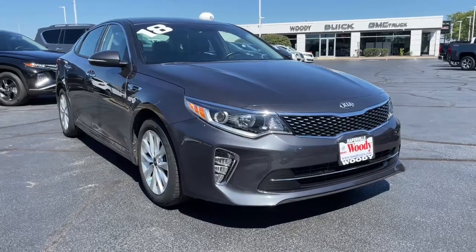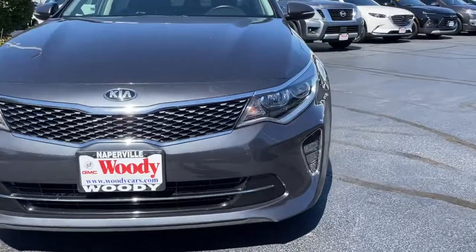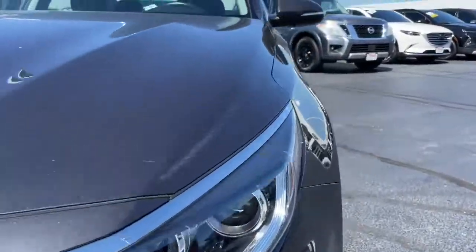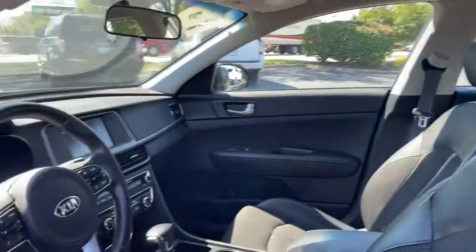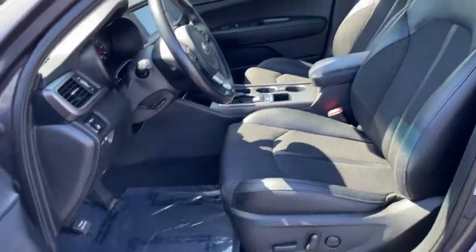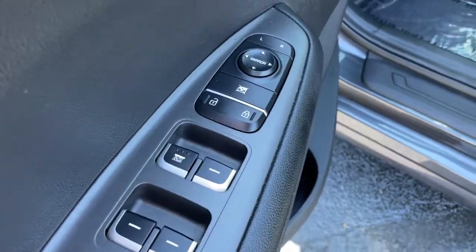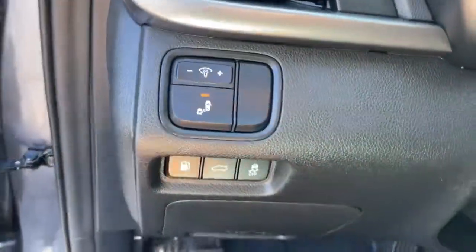Introducing the 2018 Kia Optima. With less than 40,000 miles on the odometer, this vehicle provides excellent value. Here's a stylish and capable Kia Optima, the midsize, family-friendly sedan that prioritizes safety and passenger comfort. With standard driver assist features, ample cargo room, and striking good looks, you'll feel confident on every journey.